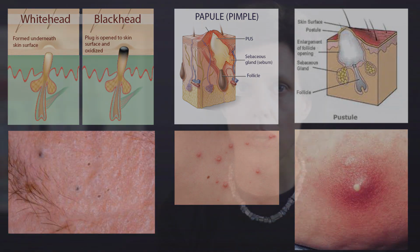The agents that we most commonly use are also those that we use in mild acne, exfoliating agents, notably of which is a retinoid. The retinoids are prescription vitamin A products that your dermatologist provides, and they are oftentimes combined with anti-inflammatory agents. There is one that works as an exfoliating agent and an anti-inflammatory agent, that is benzoyl peroxide, that is oftentimes combined with a retinoid in the treatment of moderate acne.